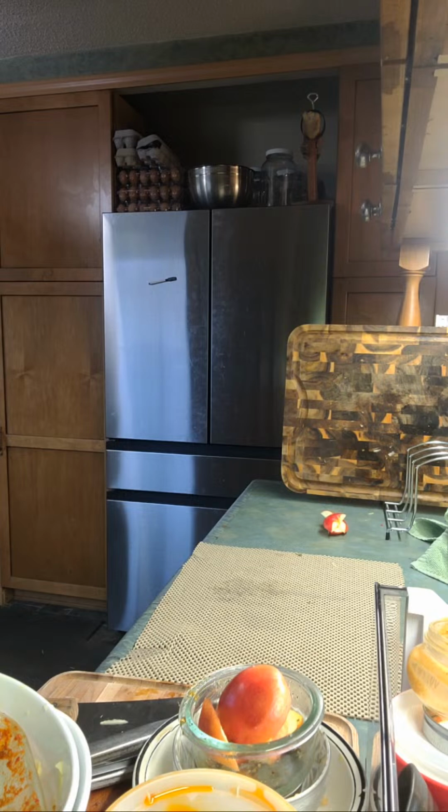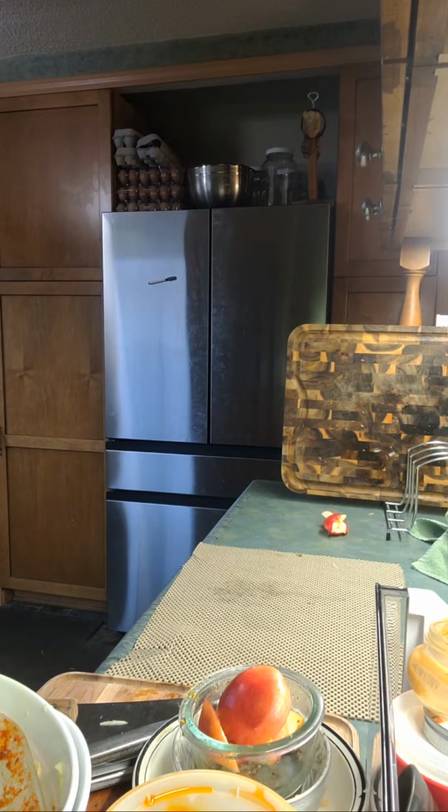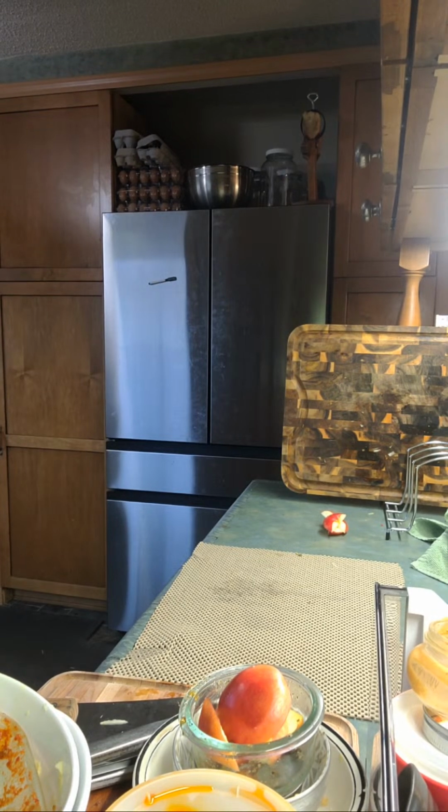Oi! Almost broke my tray not watching where the corner of the house was. You gotta watch out for those corners. They just kind of jump out at you when you least expect them. They're like, oh, hey, here I am.